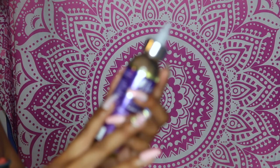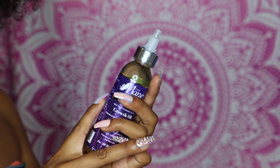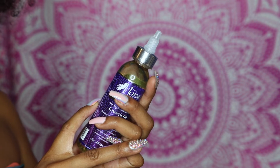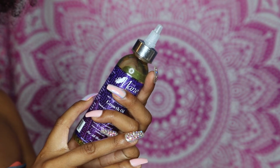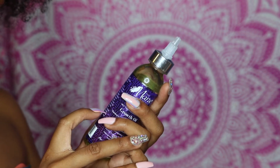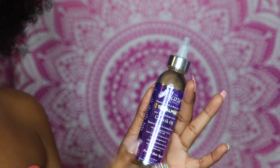The key ingredients here that I would say helped me out are rosemary extract and rice bran. That always grows my hair. It also has vitamin E, jojoba, aloe, and biotin, which is very key. It has grapeseed oil. It also has sage and nettle in it.